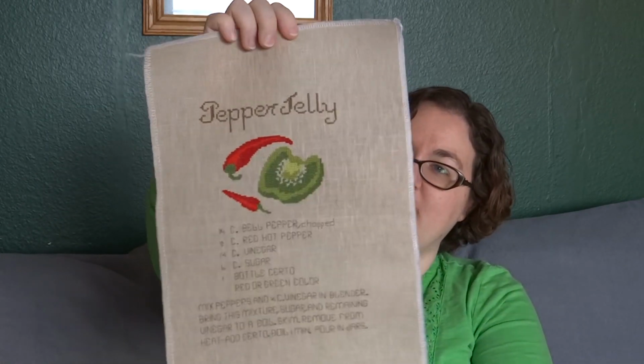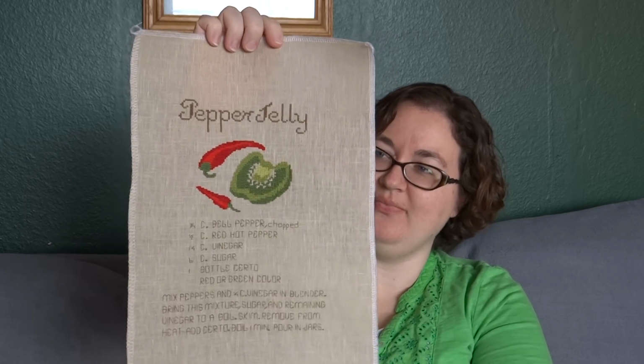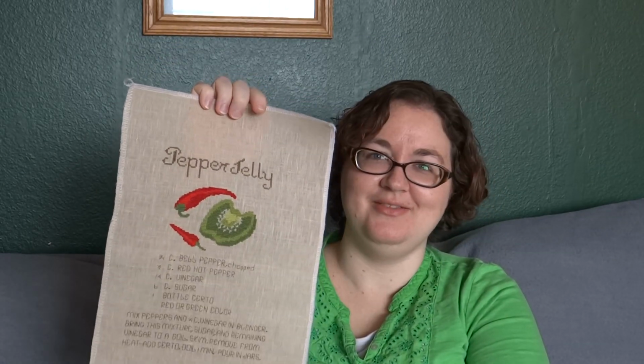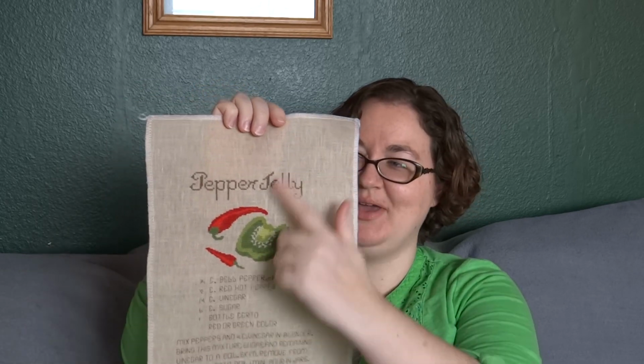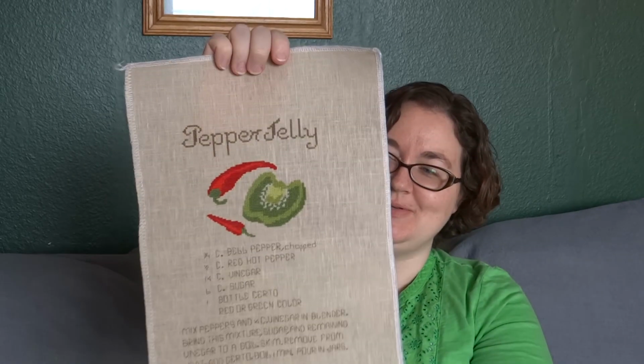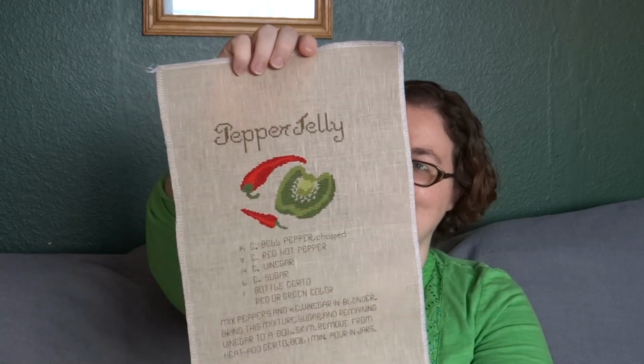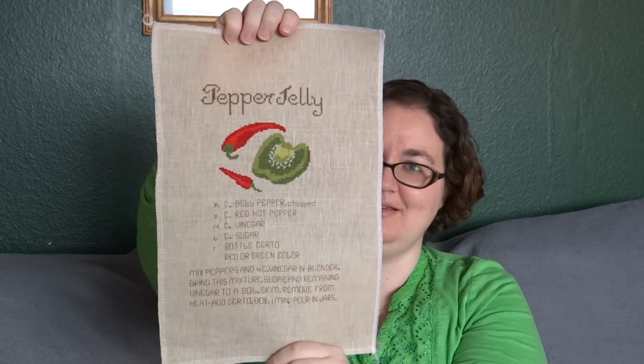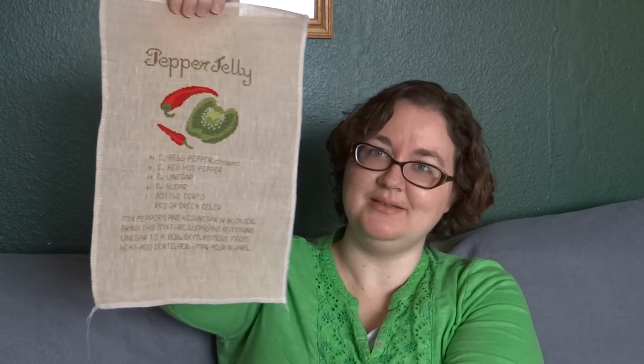Finished shortly after I decided to start rolling everything up in my project roll. So this one was pepper jelly. I gotta do more of these. I have a book that has 8 patterns like this. I gotta do some more. This is just so sweet. So this one is pepper jelly, and it's the peppers and the recipe, which is just so sweet.